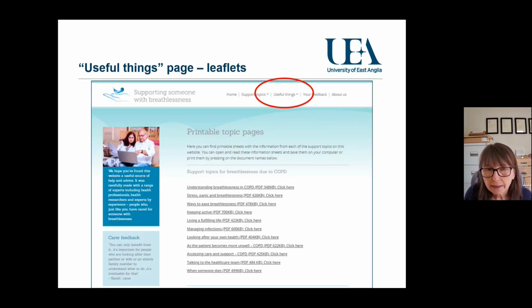Also on the website, there's a tab called Useful Things, and this takes you to a page where you can download those leaflets I mentioned earlier. These are essentially leaflet versions or printed versions of each of the 6 topics and some of the content within them. Because we know that sometimes people like written material as well as seeing material on a screen, or sometimes they need it as an alternative.